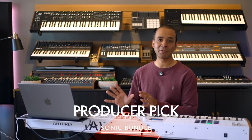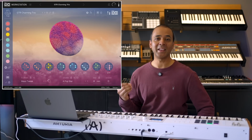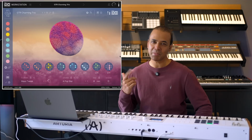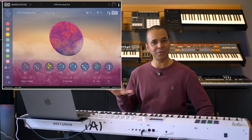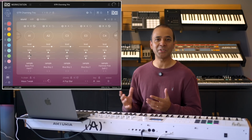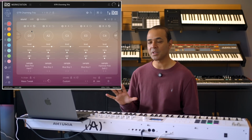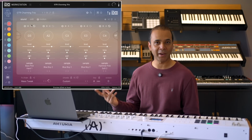All right, producer pick. This one is great for instant inspiration, even if you don't know music theory. Mosaiq is all about creative inspiration. It's kind of like Playbox from Native Instruments, but with its own twist. It lets you generate unexpected melodies and chords and textures, and again, no music theory necessary. If you ever get stuck on a track, this is one of those tools that instantly sparks new ideas.